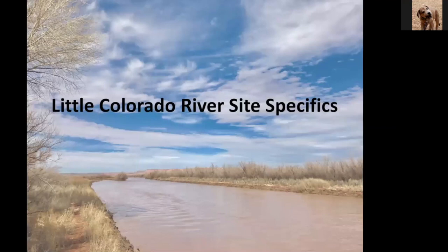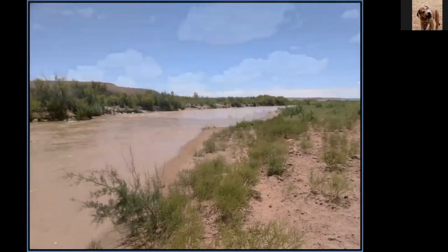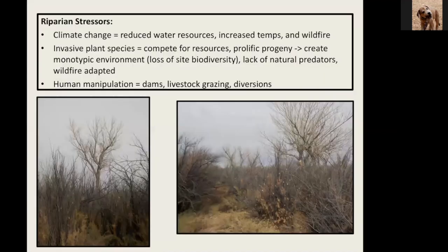So let's dive in a little deeper and talk about our LCR site specifics. As I mentioned previously, the LCR relative to our project site is an intermittent river that flows with monsoon and winter snowmelt. So we have this, which quickly can become this, a very canoeable or kayakable system, if you want to do that. The LCR was dubbed the Rio Almedia, or the River of Cottonwood Groves, by early explorers due to the density of cottonwood galleries they encountered along its banks. However, due to climate change, human manipulation, invasive plant encroachment, and wildfire, these large cottonwood forests have become the minority instead of the majority.